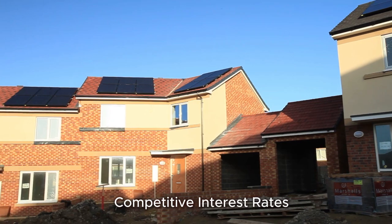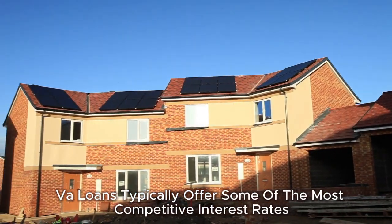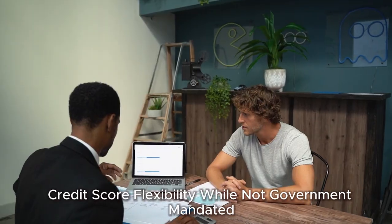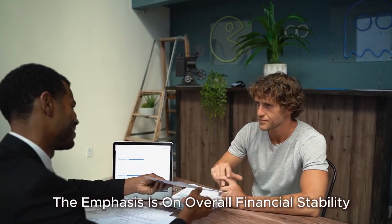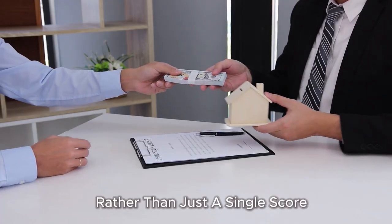Competitive interest rates. VA loans typically offer some of the most competitive interest rates, often lower than conventional rates, due to the government guarantee. Credit score flexibility. While not government mandated, lenders usually look for a FICO score around 620 or higher. The emphasis is on overall financial stability, rather than just a single score.